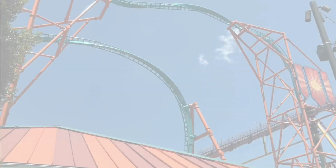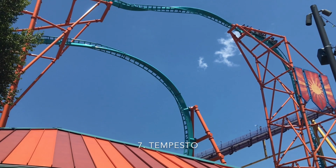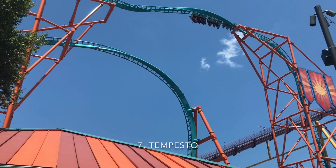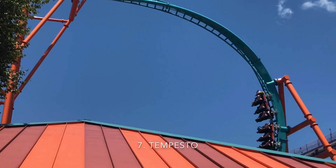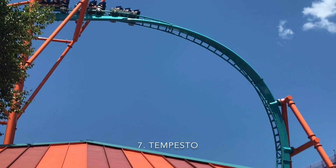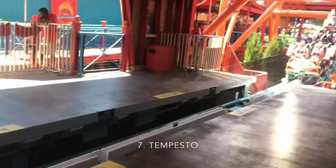Moving on to the number 7 spot, some people might disagree with this. This is Tempesto, the Skyrocket 2 model. Now, I am not one who hates Tempesto, but I am not one who loves it either. I think it's just okay. I mean, the over-the-shoulder restraints really bother me. They kind of bang my head into the side a lot.